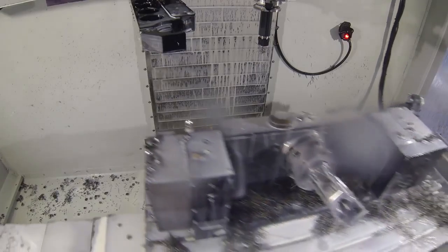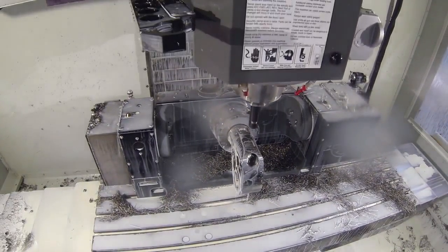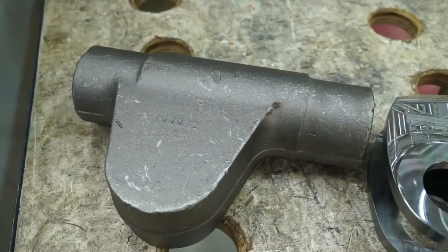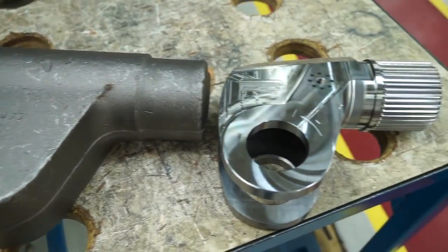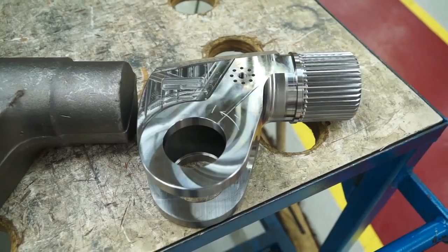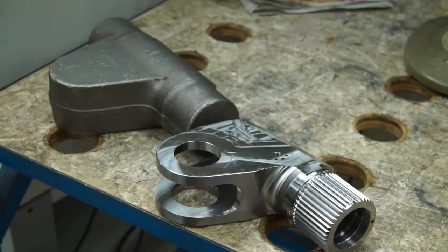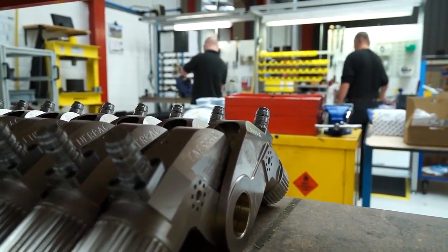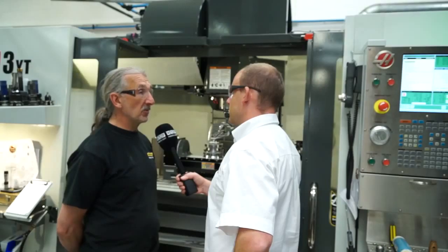The rapids and the feeds are much faster, spindle speed a lot faster, and we managed to bring the cycle time down considerably. And you're not machining what I would class as a simple component, and what you're machining this out of is pretty tough or pretty hard as well. Yes, it's EN26W, and it's quite a tough material to cut. We managed no problem on the old machine, but now we can use different cutting techniques with the new Haas machine.